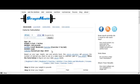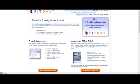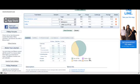Now usually the rule of thumb is if you want to increase your weight, you need to get about 500 more calories than you burn in a day. So that's just a good way to find out, well, what's my base point? And then find out from FitDay, actually, how many calories are you eating in a day? So those are where you can get those two key pieces of information.